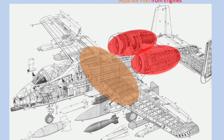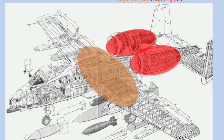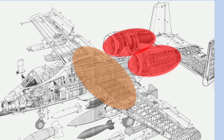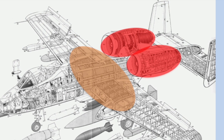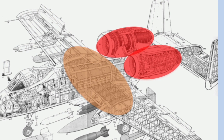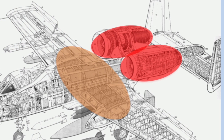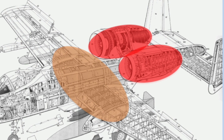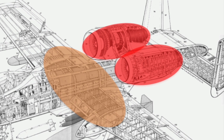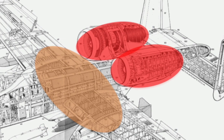Speaking of those engines for a second, they are 1960s technology high bypass turbofans, meaning that 80% of their thrust comes from those big fan blades you see in the front. That's why the A-10 sounds a whole lot more like a transport or an airliner, which has the same kind of engine, than it does the pointy-nosed fighters of its era. While such engines were the best the designers could do for fuel efficiency and loiter time, it also left the plane really gutless. It has a horrible thrust-to-weight ratio.